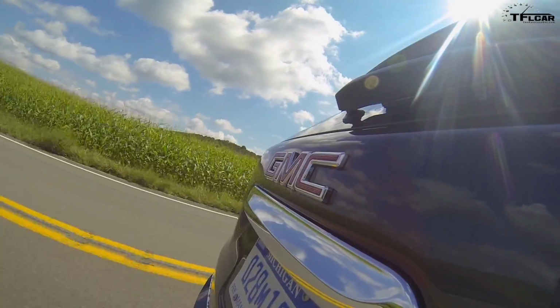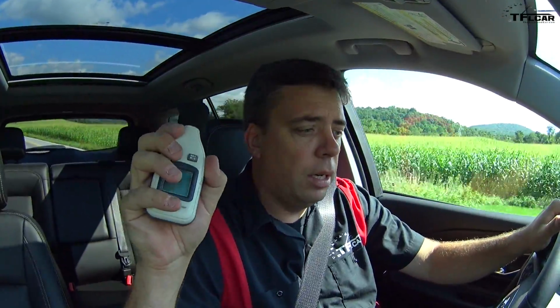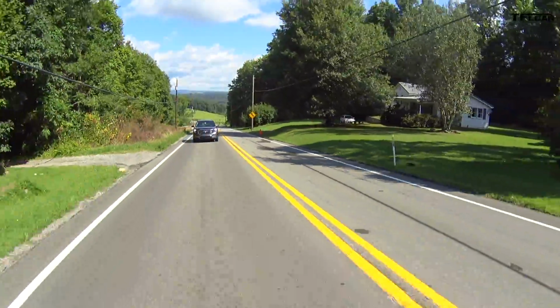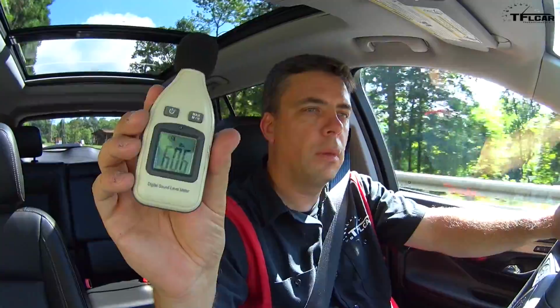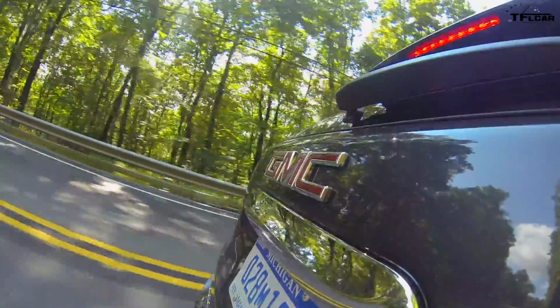They call it the Whisper diesel because it's so quiet. At cruising speeds, I'd give it to them. It is very quiet. And here, I brought a decibel meter to show you guys. I'm gonna set cruise control at 40 miles an hour, which is the speed limit here, and let's listen. 60 decibels, I mean, that's really quiet. I'm talking to you at about, what, 80 decibels fairly normally.